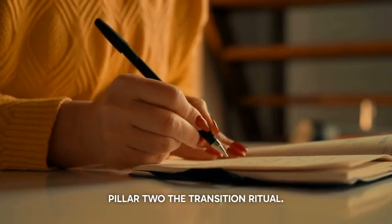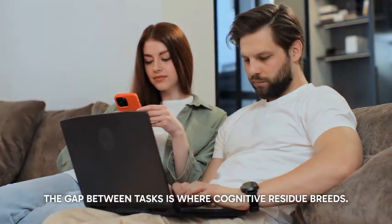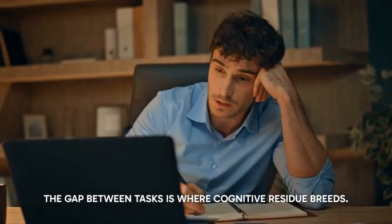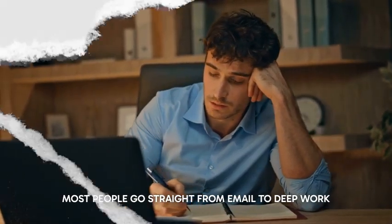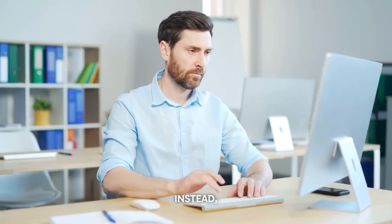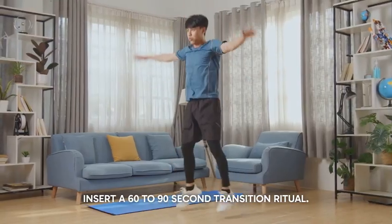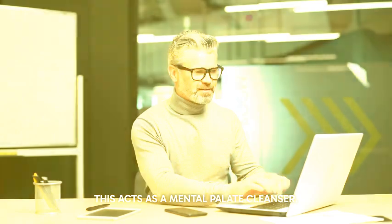Pillar 2. The transition ritual. The gap between tasks is where cognitive residue breeds. Most people go straight from email to deep work and wonder why they can't focus. Instead, insert a 60 to 90 second transition ritual. This acts as a mental palate cleanser.